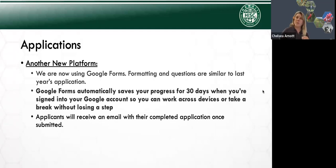Yes, we have another new platform for our applications. Last year we were using SurveyMonkey. I know there were some issues with that, but we also just let our registration lapse on that. So we are now using Google Forms. The formatting and the questions are similar to last year's application. It's still a really straightforward, easy to use application.